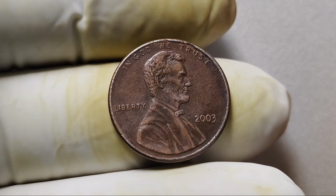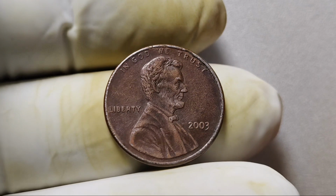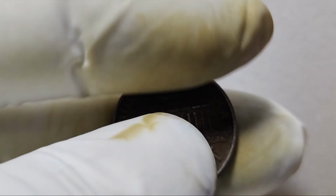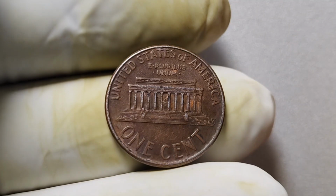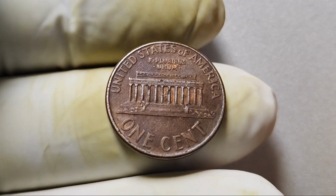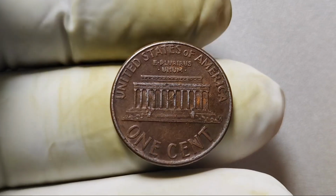Back to the 2003 no mint mark penny. What makes it so special is that only a small number of them exist. This was a production error, and most of these pennies have already disappeared into the hands of collectors or people who didn't know their value. So, if you happen to come across one of these beauties, you might just be holding onto something that could make you a very rich person.